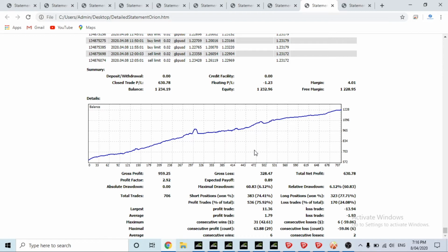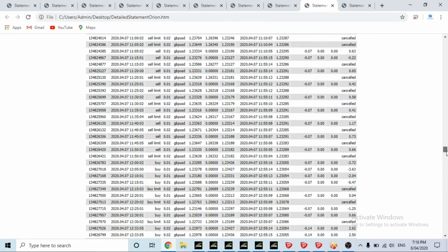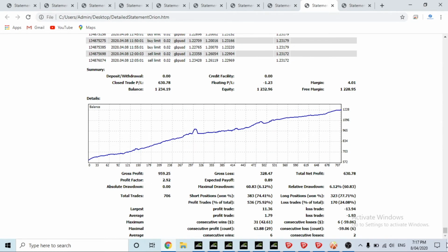So I started it at $500, and it has made a gross profit of $959.25, so total net $630. Really good. 2.92 profit factor. This is just running 1 pair, as you can see, pound USD, that's all it is. And it's a high frequency trade, as you can see, like 706 trades in this time frame.